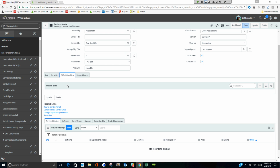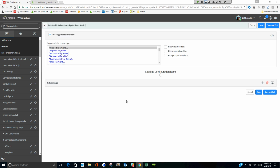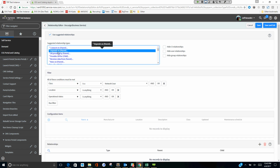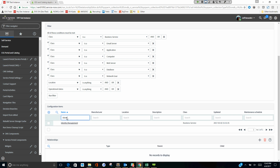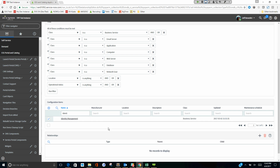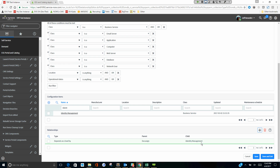And this CI relationships, this is going to build a dependency in terms of how this service is related to other services, and can also be used for driving health, which I'll show you a little bit. So for example, I can say this depends on, I'm going to go find our identity management service. This is an example of saying that this particular service relies on our identity management service for authentication and authorization of using our DocuSign service.